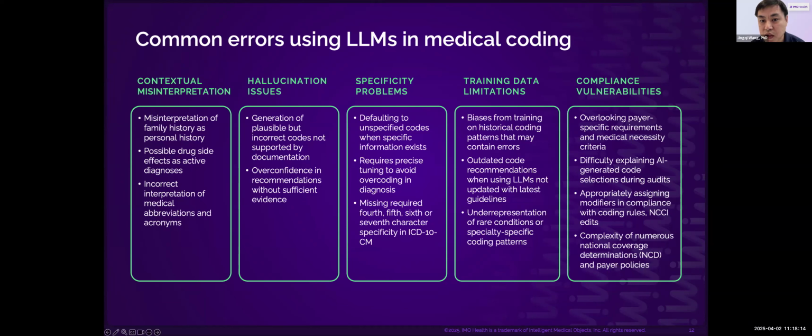Vidya, do you have one example for these macro errors? Yeah, so think about a contextual misinterpretation around family history. A patient's family history might mention something like the father had type 2 diabetes. And an LLM could mistakenly code the patient as having type 2 diabetes instead of recognizing that as a family history issue. Or, in incorrect code generation, a provider might document a patient with chronic kidney disease, stage 3 and hypertension. What could accidentally happen is it could assign an ICD-10-CM code for hypertensive heart disease with CKD, which is a different clinical criteria coding-wise, instead of essential hypertension with CKD stage 3. So you can see where it could misinterpret that piece.